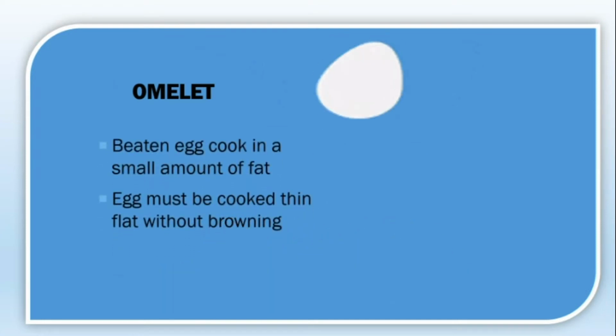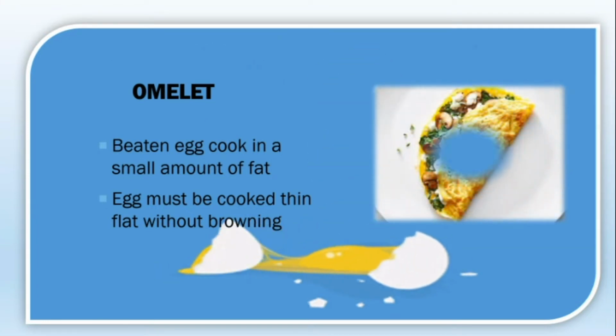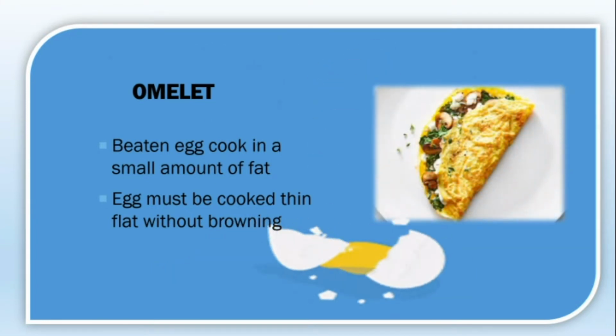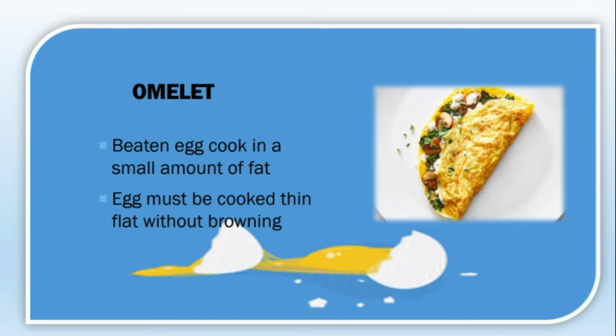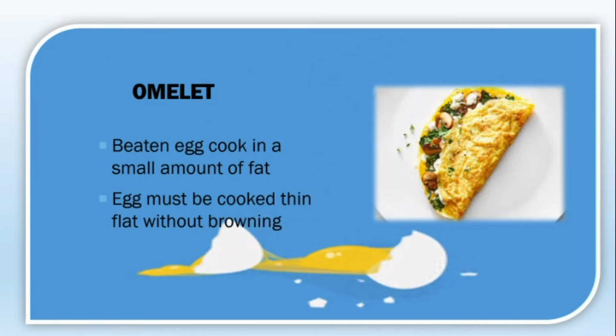An omelette. An omelette is also beaten egg cooked in a small amount of fat. Egg must be cooked thin and flat without browning. Omelettes must have fillings such as onion, ham, bacon, bell pepper, mushroom, or you may use ground beef.